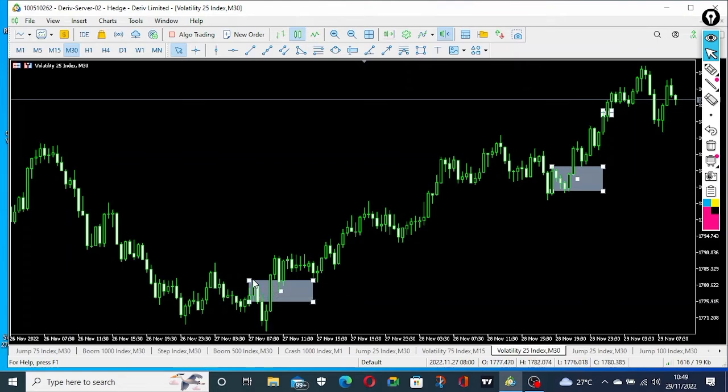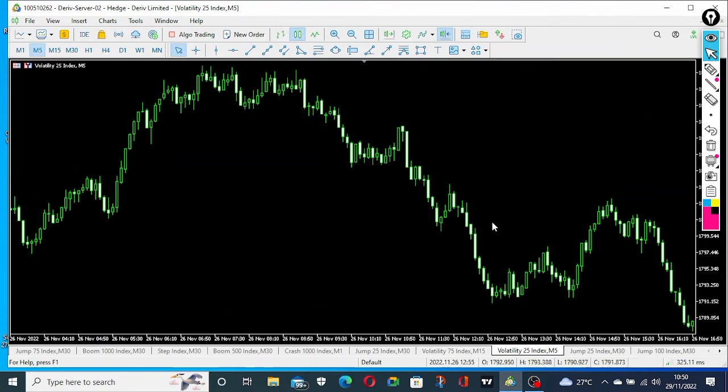Okay, so I mark this last bullish candle, and then I extend it to this point, and then I go to my lower time frame, my 5 minutes time frame, to see price break out of it and then come back to retest it. Then when it comes back into it, I will find the best opportunity to enter. Okay, so this is my 5 minutes time frame.